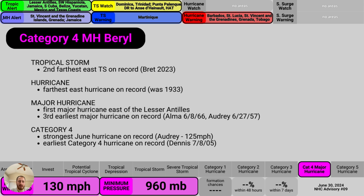And it's not a coincidence that two of the biggest years of hurricane formation are on your screen right now that Beryl has just beat. 1933, well known for being a devastating year for tropical cyclones. In 2005, of course, everybody remembers 2005, and Beryl just beat records from both of those years. If that doesn't give you chills, I don't know what does.